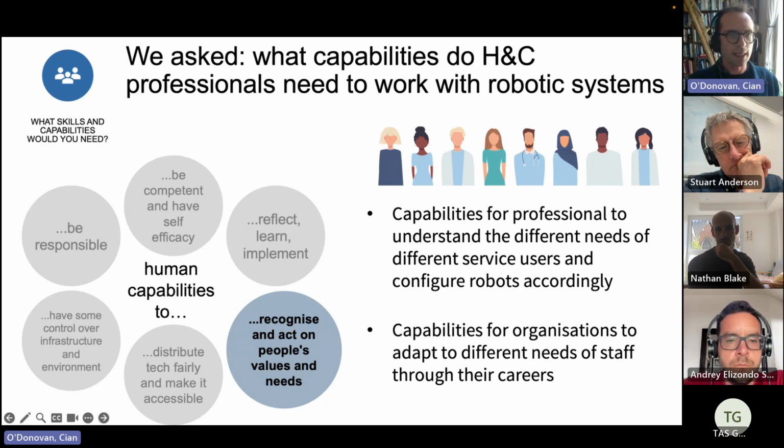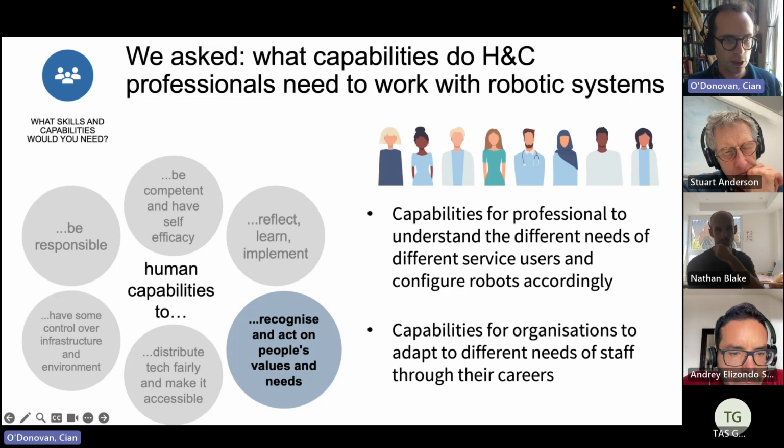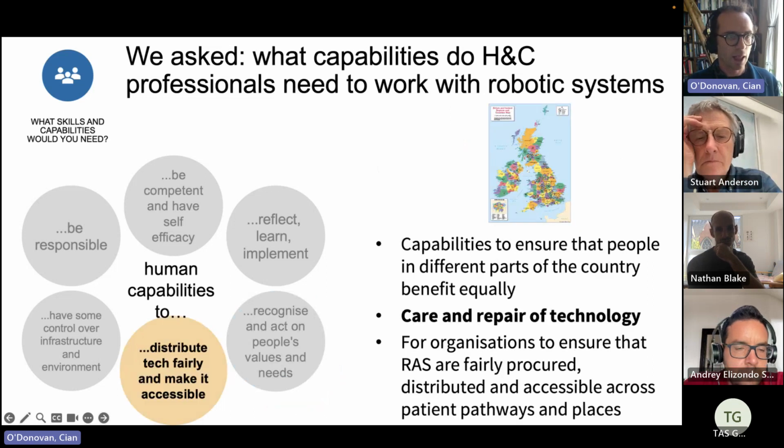So capabilities then to recognize and act on people's diverse values and needs. I've talked about the diversity of care settings across England and Scotland, being able to adapt technology and respond to different value sets of staff, of colleagues, as well as organizations, organizational missions, and the people who, say, residents or service users themselves.